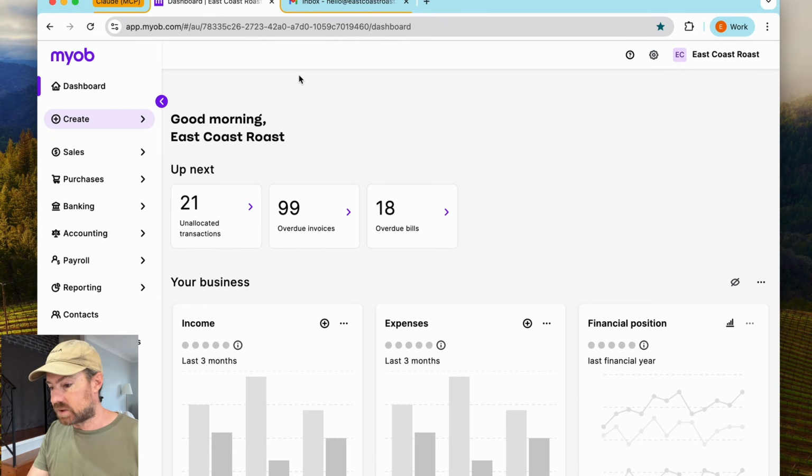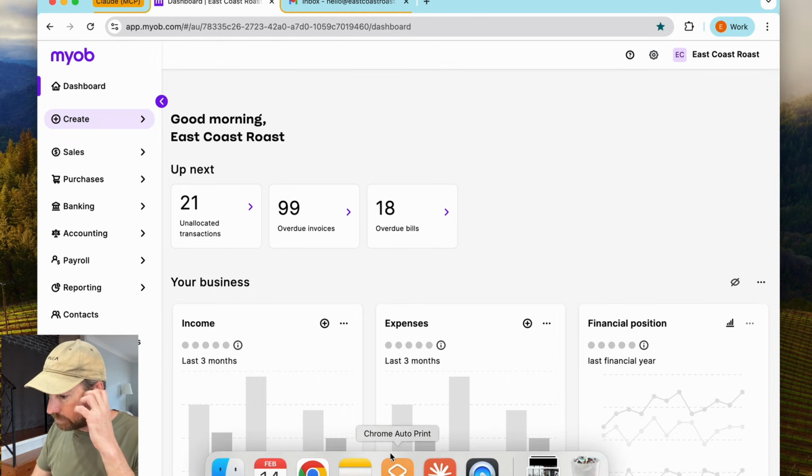I can see, okay, we've got 21 unallocated transactions that have come in. I don't know what's in there. There might be stuff that I haven't trained it how to handle yet. There's a lot of stuff that comes into MYOB, and I've only trained it how to handle really common stuff, and only like 4 or 5 days' worth of stuff that I've seen. So it'll be an ongoing process training these models.